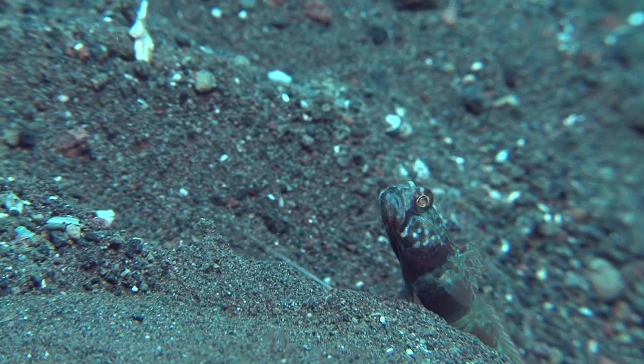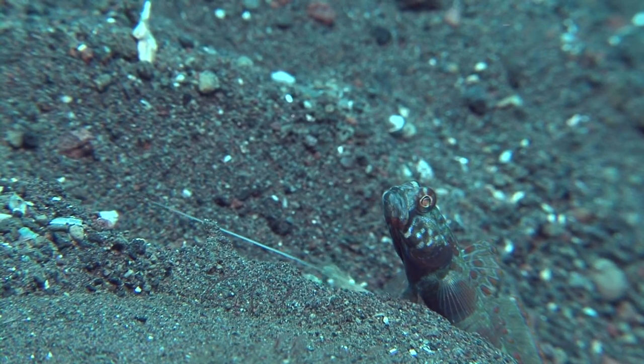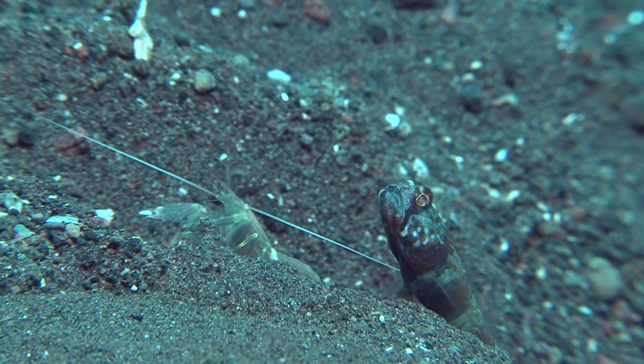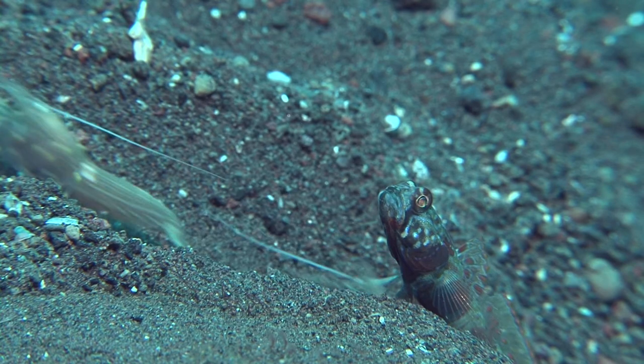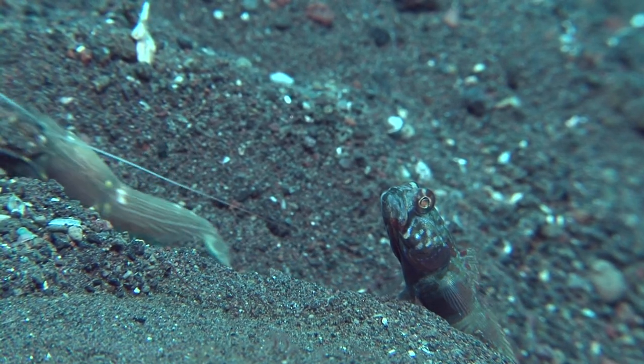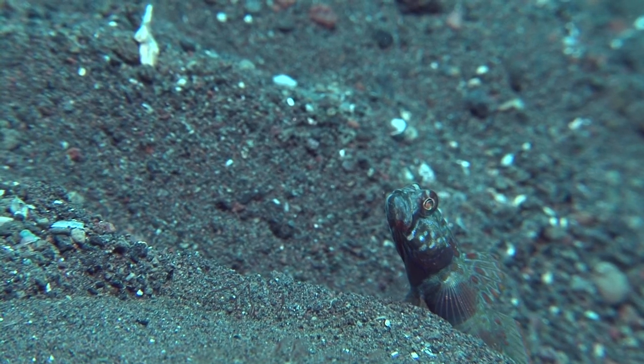Shrimp gobies live with blind shrimp. The shrimp make the hole for the goby in exchange for protection. When danger threatens, the fish gives a signal via its tail to the shrimp's tentacles, and together they flee into the hole.